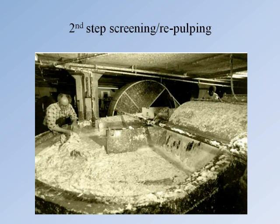The second step in the recycling process is screening/repulping. First, the paper is placed into water, heated, and chopped into small pieces, so it can be broken down into its original fibers. The paper is then pressed through a screen for the removal of contaminants. Next, the fibers have to be de-inked. This has two steps. First, the pulp is washed with water, then chemicals and air bubbles are added. The ink rises with the air bubbles and then is skimmed off the top of the water to finish the de-inking process.